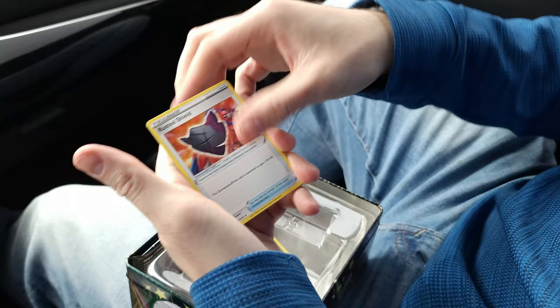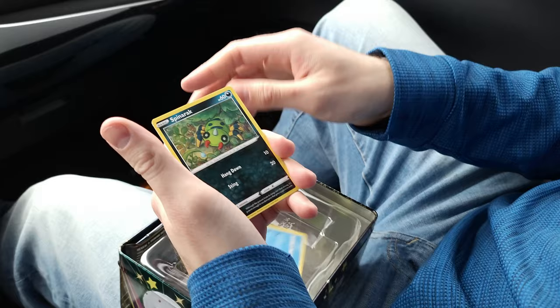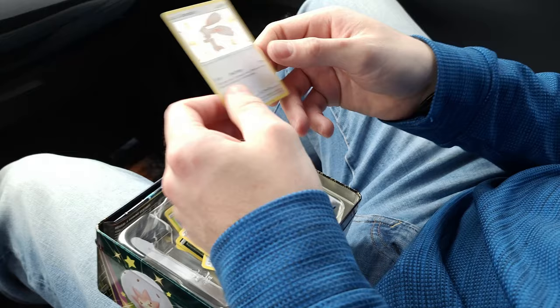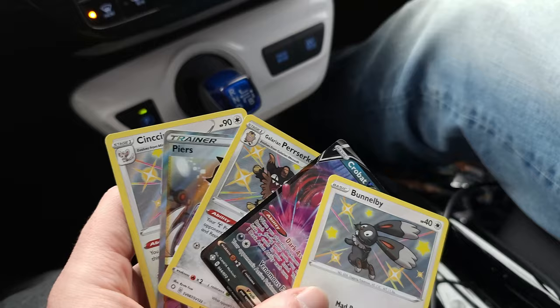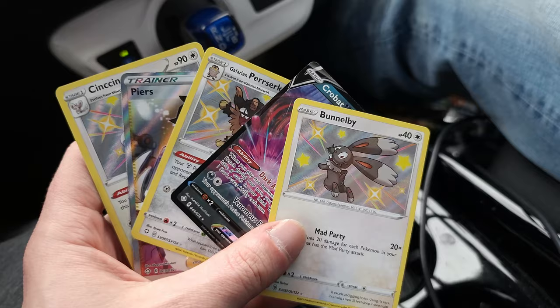Last pack magic. Can we find a full art shiny in this tin? Eldegoss, Tropius, Cacnea, and a Bunnelby. So out of this tin, we got 3 baby shinies, and here, if I can show you guys, we got a Galarian Berserker, a Cinccino, a Pierce full art, a Crobat V, and a Bunnelby. So not too shabby for your first opening.